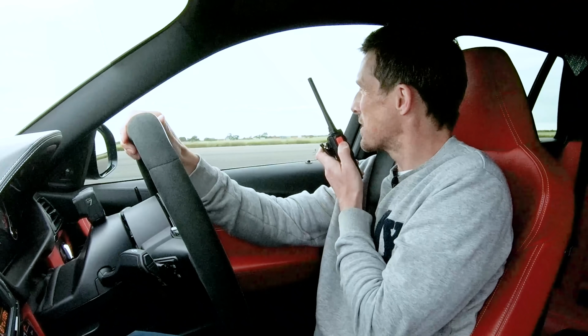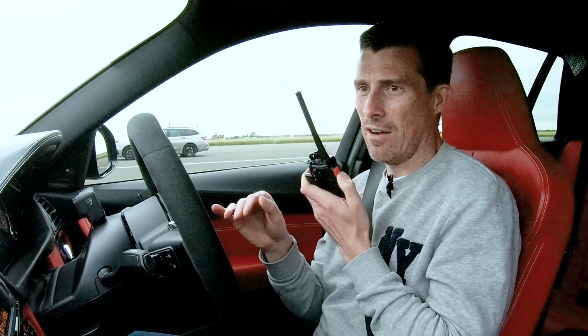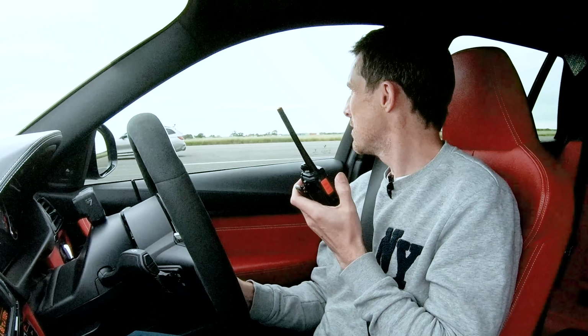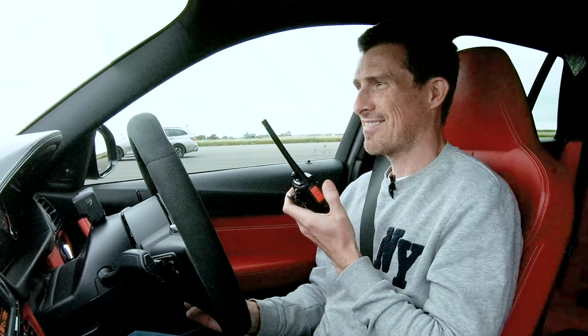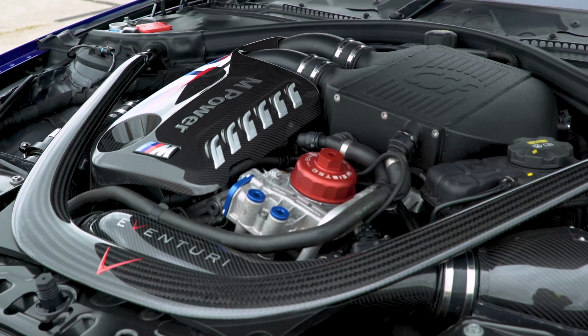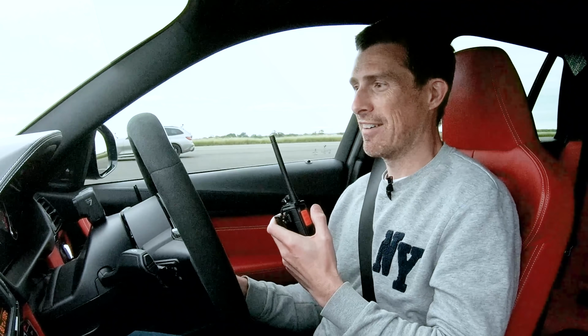Do you want to know something interesting? What's that? That car new is 52 grand. This car, to put together for the guy who owns it to build it, cost him about 52 grand. Which would you have? Well, considering even if I'd spent 52 grand on building it myself, it would look like a bag of bolts. I think I'd probably have this. I'd have this. It's insane. I love what he's done with it. It's unique and it looks brilliant. It's got all the right body panels on it. It's got all the M mechanicals on it. It's got the M interior, but it's got that unusual Touring body style. I think it's brilliant. I'd love it.